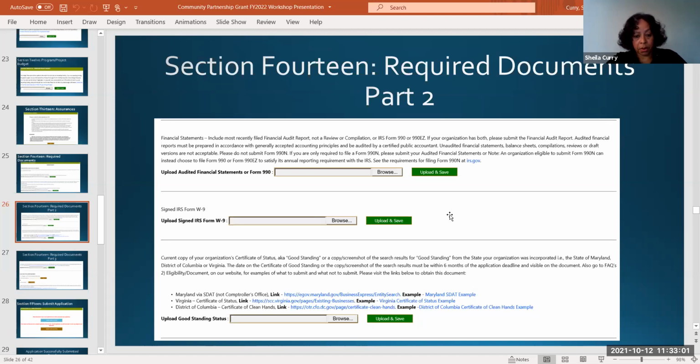Okay. So we went through the W-9 and now we're on the good standing. So here I have links to the Maryland SDAT website, where you can get your certificate of good standing, or just check if you're in good standing. You don't have to have the actual certificate. You can just go to this website, put in the name of the organization, and it'll come up: yes, this organization with this address is in good standing. You can screenshot that, take a picture of it or whatever, and upload it here.